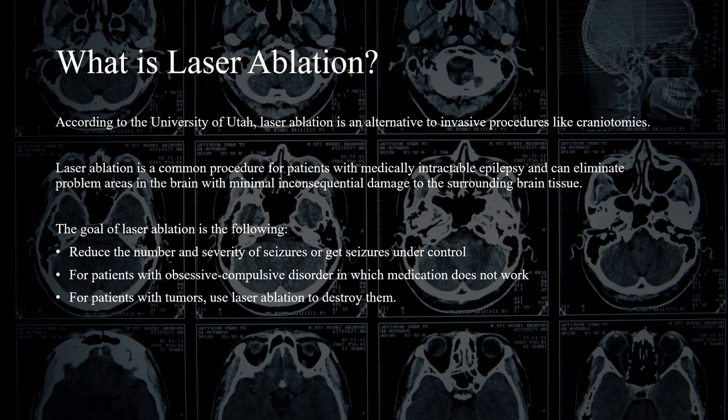According to the University of Utah, laser ablation is an alternative to invasive procedures like craniotomies. Laser ablation is a common procedure for patients with medically intractable epilepsy and can eliminate problem areas in the brain with minimal inconsequential damage to the surrounding brain tissue.